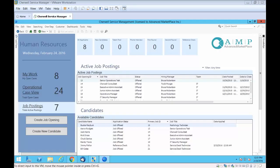So Mary Lynn, this ties back into licensing. Do they have to go to Cherwell to get this? Do they come to us to get it? And do they have to buy a license to do this? So I can answer some of those types of questions, right?